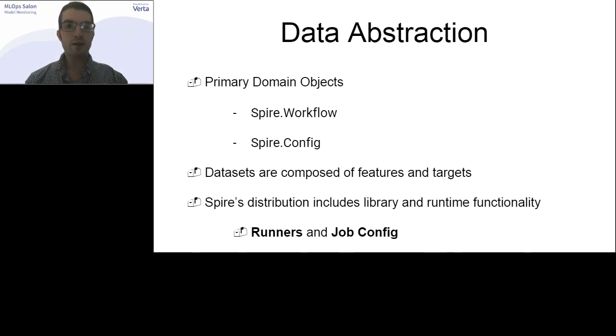So the runner determines which workflows get run at which stages, at what time. It also gets used for the dataset normalization for the features and targets. And the job config allows you to manipulate what kind of EC2 instance you're using, or how many worker nodes, or what Databricks runtime or Spark version, all of these kinds of things that can exist both within the production runtime, but also in isolation.